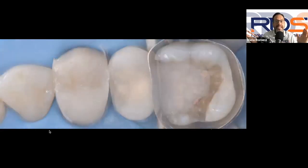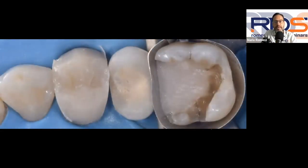Now, when I'm talking about margin elevation, and this is what you're seeing right there, you can see now that my resin modified glass ionomer has been injected into that margin. I'm going to condense that resin modified glass ionomer using a cotton pellet with a little bit of water. And that's another thing that I like about the resin modified glass ionomer, that even though you don't want excess moisture in that area, you can have a little bit of water on a cotton pellet to condense it nicely and to get it nice and smooth as seen on this photo.